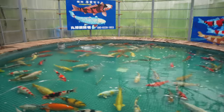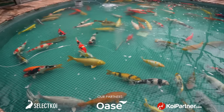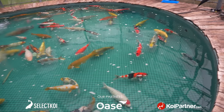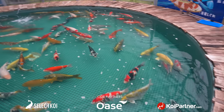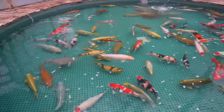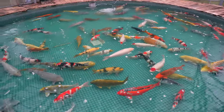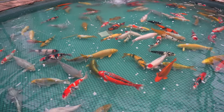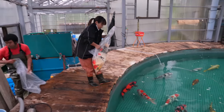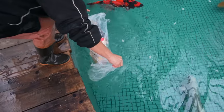Look at that, guys. The pond is slowly filling up. That is insane. You have no idea how big this is, guys. You probably have seen it from different videos back in the day, but it's incredible. Those fish in here are at least 70 centimeters or even bigger. And they're busy with unloading a lot of koi. Here they go. Another one enters the big pool here at the Maruhiro Koi Farm.